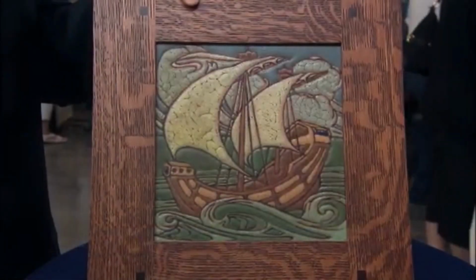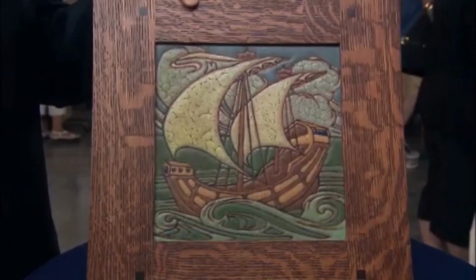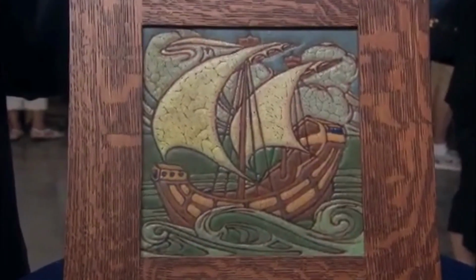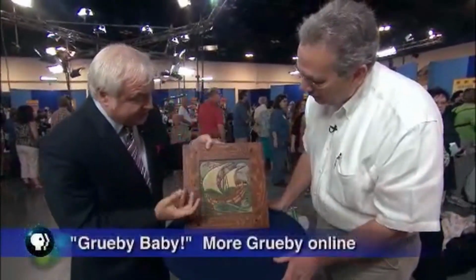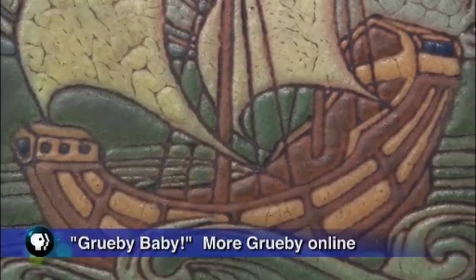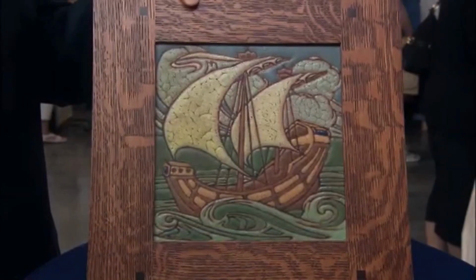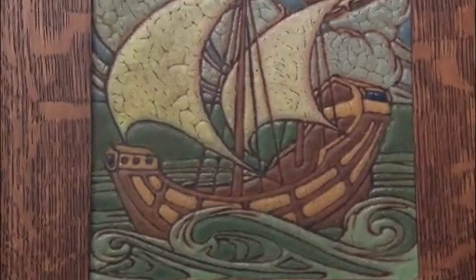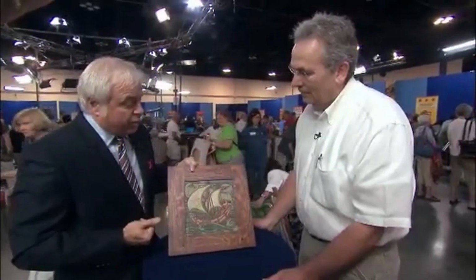The type of decoration is called cuenca, which is like a burnt rope design where this burnt black line delineates one color field from the next. Beyond that, the main thing is the way these glazes have gathered. That's like a signature for Grueby. The appraiser praised the tile for its strong, powerful image and excellent color separation. According to its characteristics, the appraiser valued it at auction somewhere between $4,000 and $5,000.